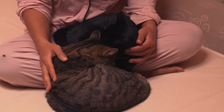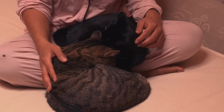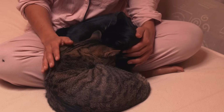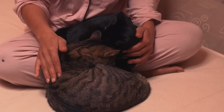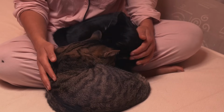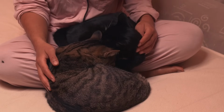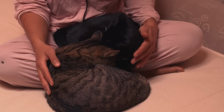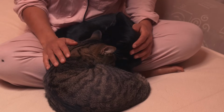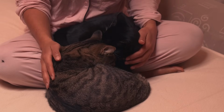Show them how much I love them, how much I care about the time we spend together, how much I adore watching them play and eat and sleep. They're so cute when they sleep. And I'm so grateful that they feel so safe with me. Such a gift. I love you, Queenie. And I love you, Yayak. Thank you.